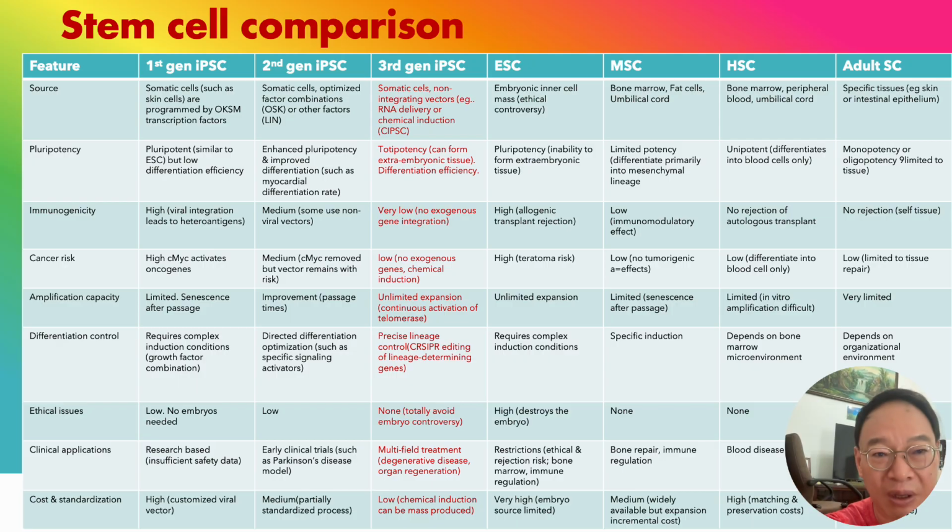Embryonic stem cells we talked about, ethical issues, and a lot of tumors caused. Mesenchymal stem cells are usually not your own stem cells, right? They're allogenic rather than autologous, and have limited usage. Okay, I won't go into it.